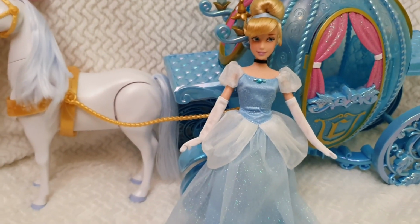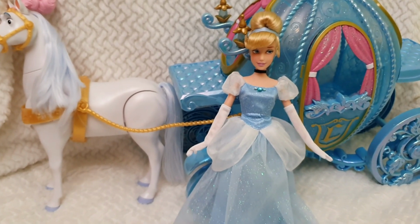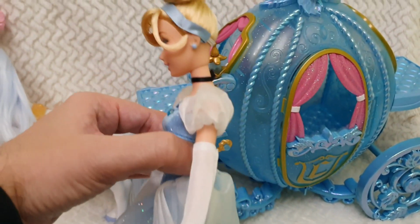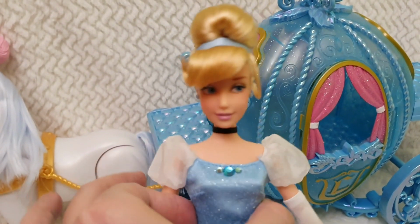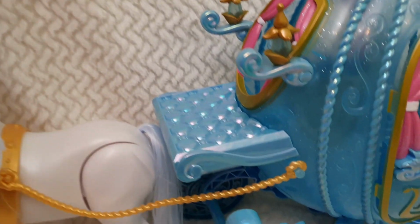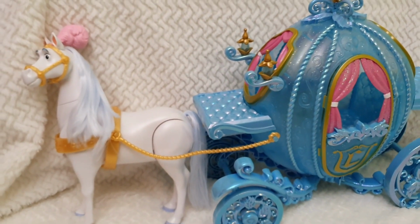Anyhow, I know I'm talking too much, but because I'm so excited and because this is a very nice set, otherwise I wouldn't have things to talk about. So now that we've had a proper look at Cinderella, look at how gorgeous the hair is, everything. It's just so gorgeous, really. So I'm going to take her away so we can focus on the carriage for now.